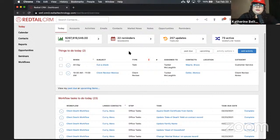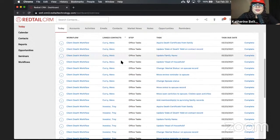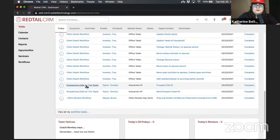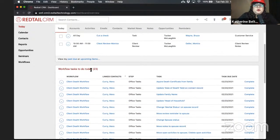It's definitely processing. But if I look down here, there are quite a few workflow tasks, but I should see the one, prospecting calls for Tim Taylor. Those are those tasks to assign. So it is very possible, if you have quite a few tasks assigned to you, that your workflow tasks today could look like this.